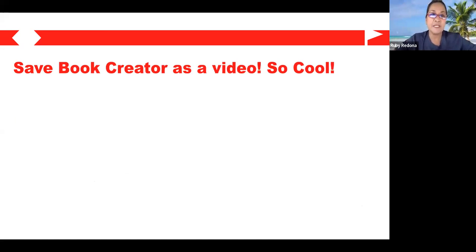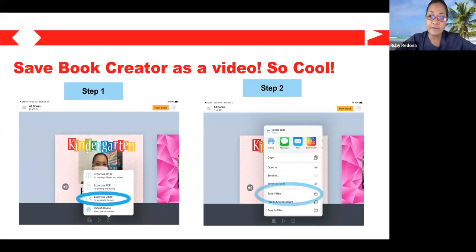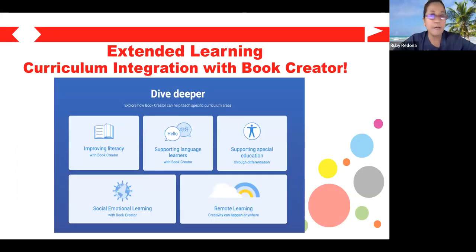Here we go. This is the video, so simple. You would just export as video and save video. Again, I'm on an app on the iPad. There is a web version that's free too, and again, with limitations. I prefer using the iPad.